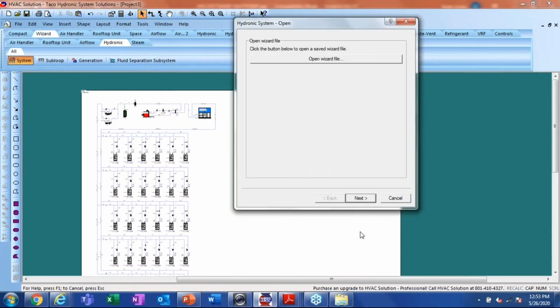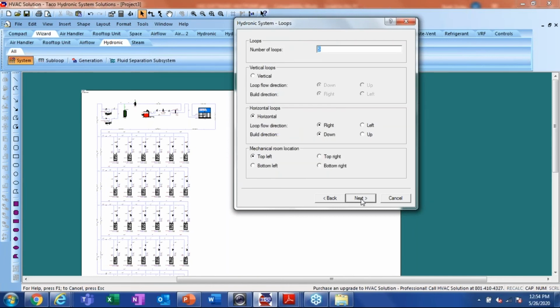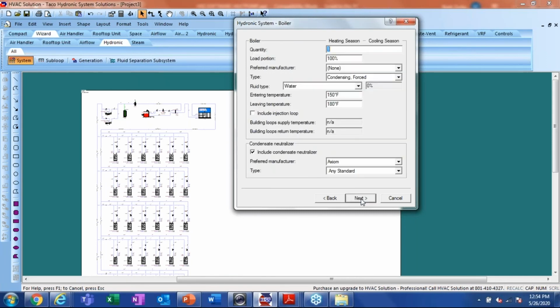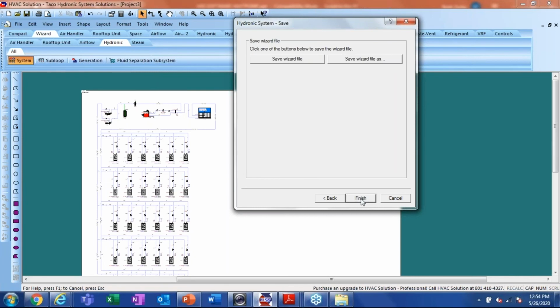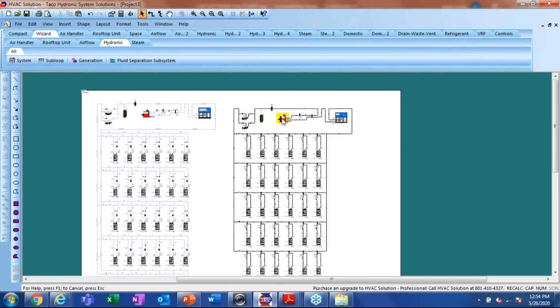System savings. If I go to System, and I'm going to draw it up because it remembers. This time I'm going to put in a Taco load match single pipe, right? And I think we will have a webinar on that down the road so we can learn about that. But it remembers all your answers. So I'm just going to scoot through. And here's a single pipe system instead.